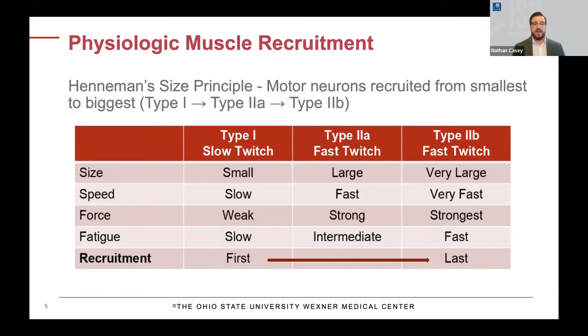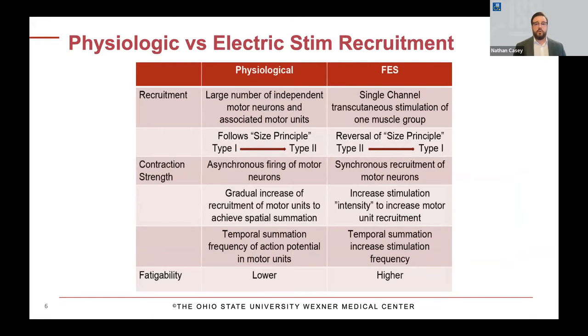And what that means is that we start with that type 1 muscle fiber, and then as that demand increases and the task demand increases, we see a transition to type 2B. That's different than how recruitment exists with electrical stimulation. So we actually see a reversal of that size principle, where we go from recruiting type 2 muscle fibers first to type 1. And what that means is that our body's response to electrical stim results in increased fatigue at a quicker rate than normal physiologic muscle recruitment. One thing that we do have the ability to do, though, is increase stimulation intensity to increase motor neuron recruitment. And so we'll talk about that here in just a second.